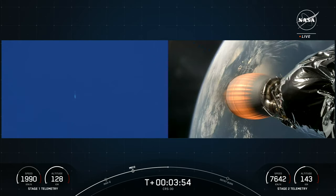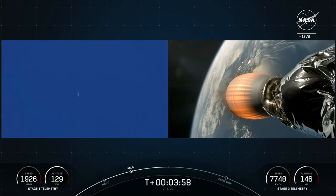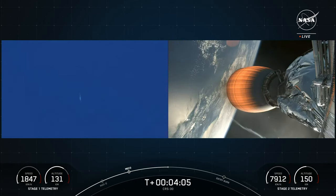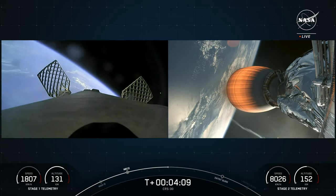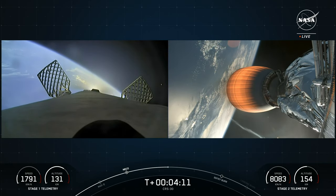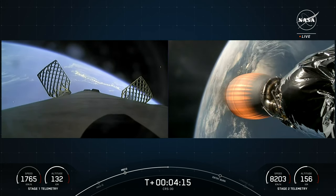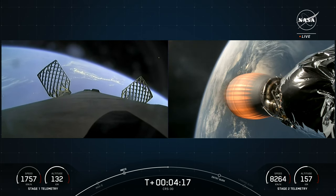On those live views of the first stage, you can see the attitude control system creating those beautiful puffs of white gas. And that's nitrogen from the cold gas thrusters of the attitude control system. And around T plus 6 minutes and 30 seconds, you should see on your screen the first stage's entry burn.